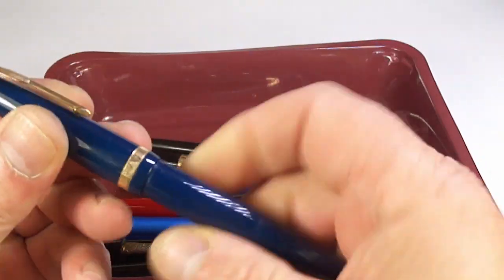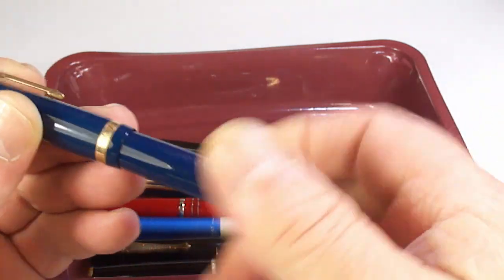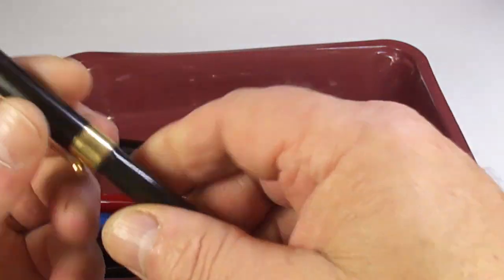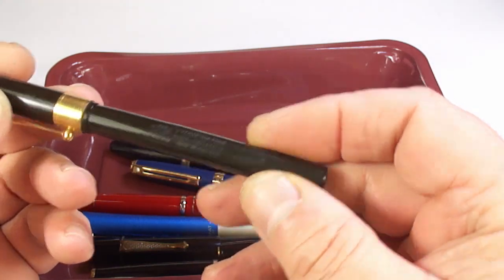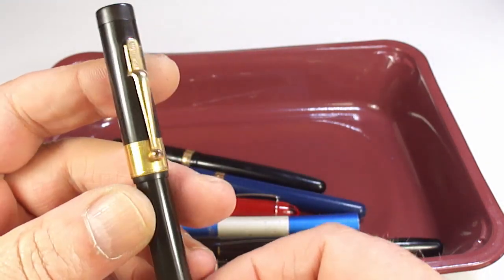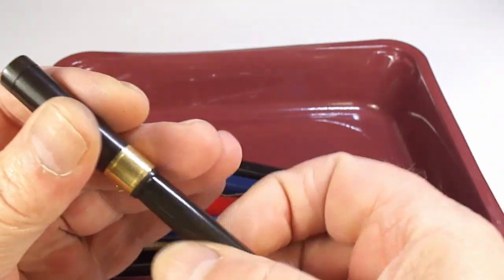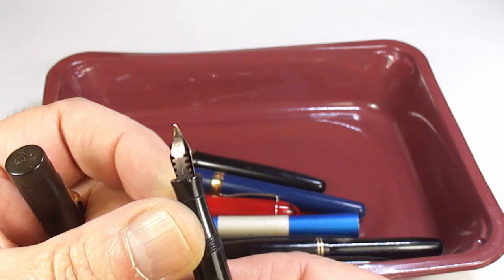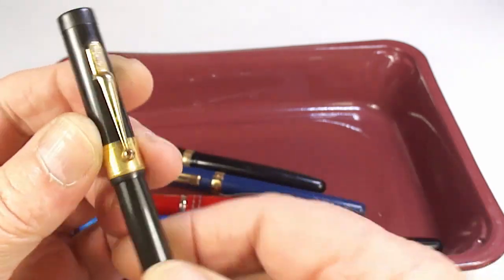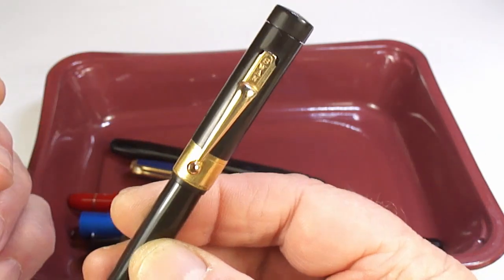Oh, another Duofold in blue this time. Again, slightly tired. Lovely condition. Won't take a lot of work, that one, so we'll work on that. Now this one's interesting. A Swan self-filler pen with a gold-plated clip there. Nice band. A long lever. There you go. The nib is a little bit too far in, so we'll do something with that. Not sure whether it'll have a flexi nib, but a lovely, very old and vintage Swan fountain pen.